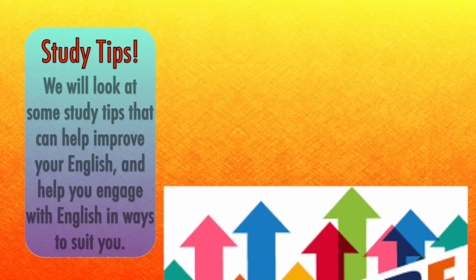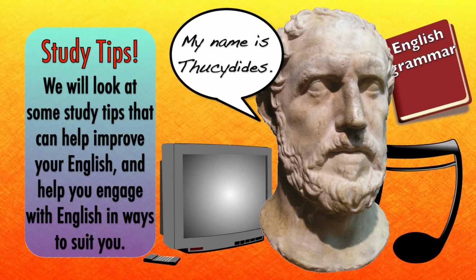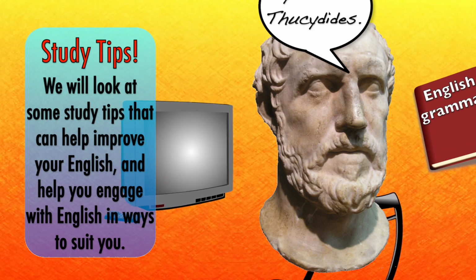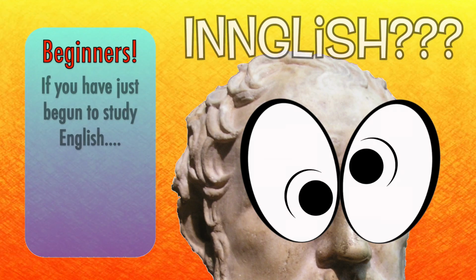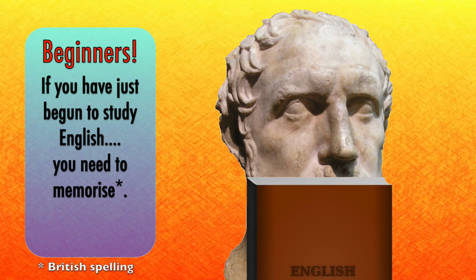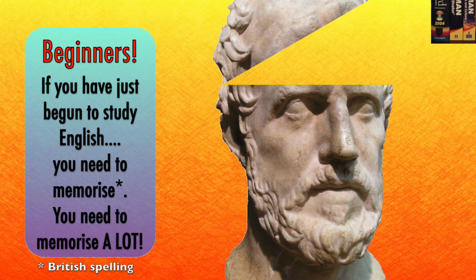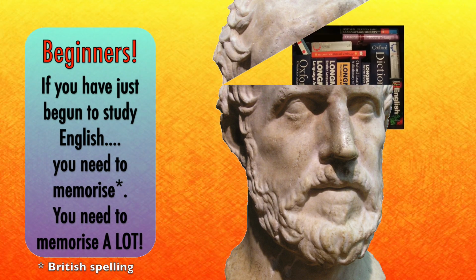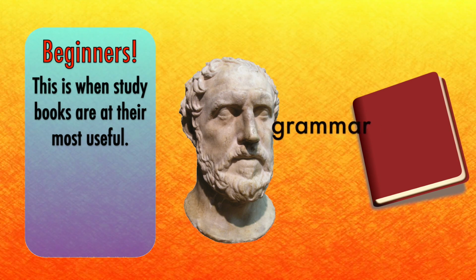So, today, we are looking at some study tips that can really help you improve your English and help you engage with English in ways that will suit you. Now, if you have only just begun to study English, then for beginners, you need to memorize. You need to memorize a lot. And this is maybe when study books are at their most useful.